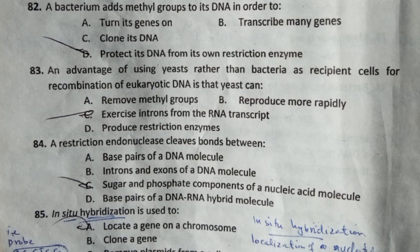83. An advantage of using yeast rather than bacteria as recipient cells for recombination of eukaryotic DNA is that yeast can: A. Remove methyl group, B. Reproduce more rapidly, C. Excise introns from the RNA transcript, D. Produce restriction enzymes. The correct option is C. Excise introns from the RNA transcript.